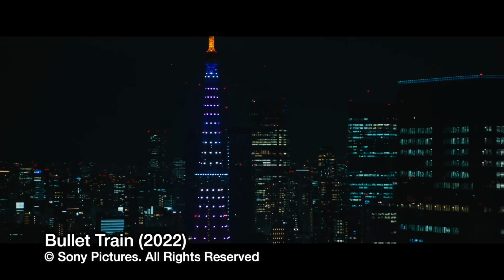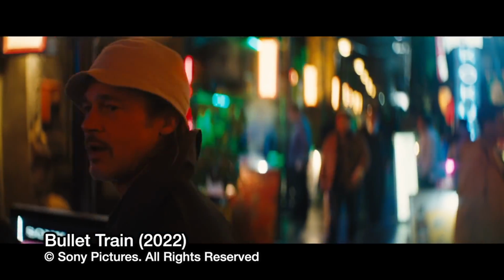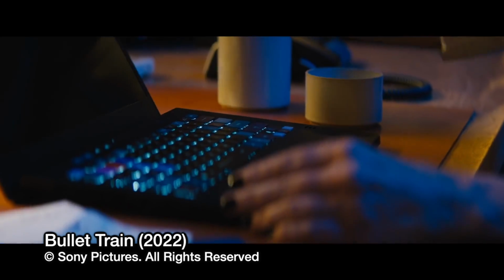The best way I can describe this movie is like this. Imagine an early Guy Ritchie film, like let's say Snatch or Lock, Stock and Two Smoking Barrels, albeit a light version of that, meets the action of John Wick on a bullet train. And that's this movie in a nutshell. I've watched Bullet Train twice, once in the theater and once at home, and I enjoyed it both times immensely. This movie is just so much fun to watch.